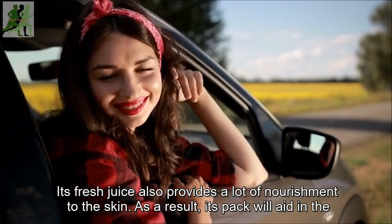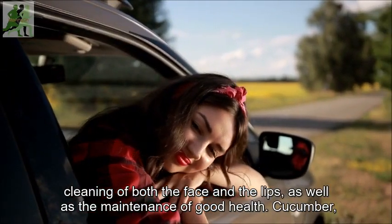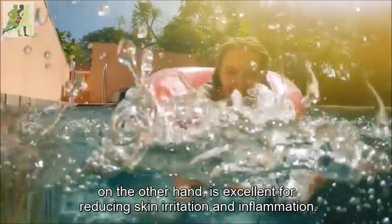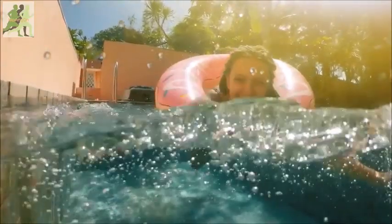As a result, its pack will aid in the cleaning of both the face and the lips, as well as the maintenance of good health. Cucumber, on the other hand, is excellent for reducing skin irritation and inflammation. Cucumbers can help to alleviate the effects of sunburn to a large amount.